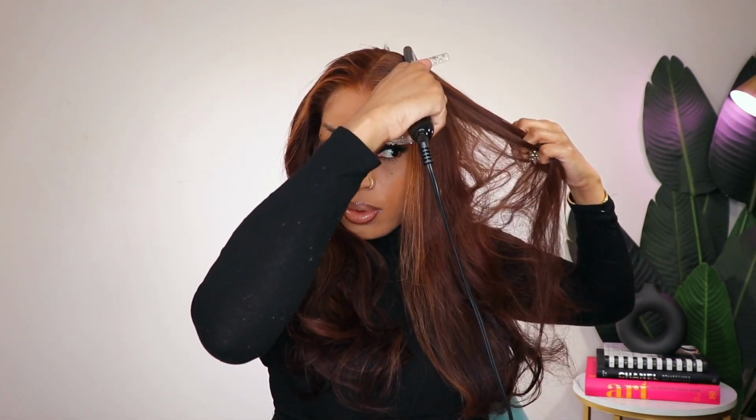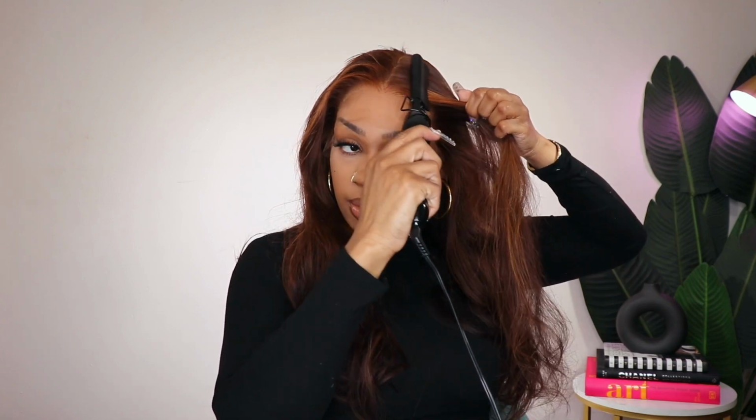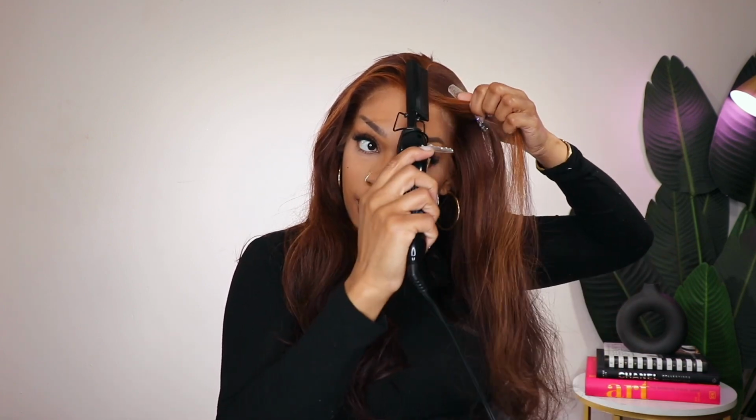So one of the things that I love the absolute most about Hairvivi is the fact that this hair is customized for you. So when you receive your wig, you can literally just install her and go. The knots are bleached, the hairline is tweezed, there's an elastic band, an adjustable strap inside.